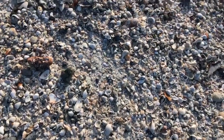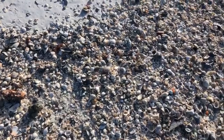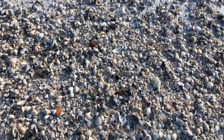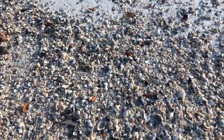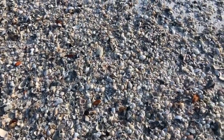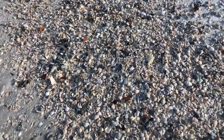More whelk shells. I thought I just saw another nice pear whelk down here. Now it got away from me. I swear I just saw a big pear whelk sitting down here somewhere. It's crazy how you look away and you look back and you can't find something. There's a pear whelk down there. I just don't see it. Is it down at this end?